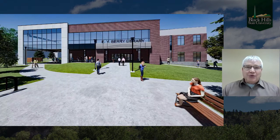These are some renderings from the architect. This is the east side of the library, which is the front entry doors. It shows the addition on the second floor. The only change here was on the north side, which is the right side of the screen. There are two windows on the lower level. Those have been removed because those rooms are tutoring rooms.